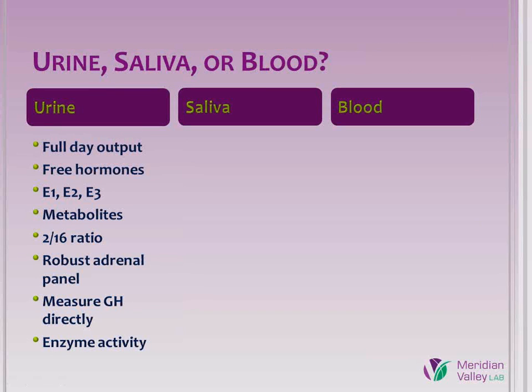There are many advantages to using a 24-hour urine hormone panel to assess your patient's hormonal health. We're looking at a full day's output instead of just a snapshot in time, when you might be measuring either a peak or a valley. We're looking at free hormones, not bound, so we can see what's actually available.